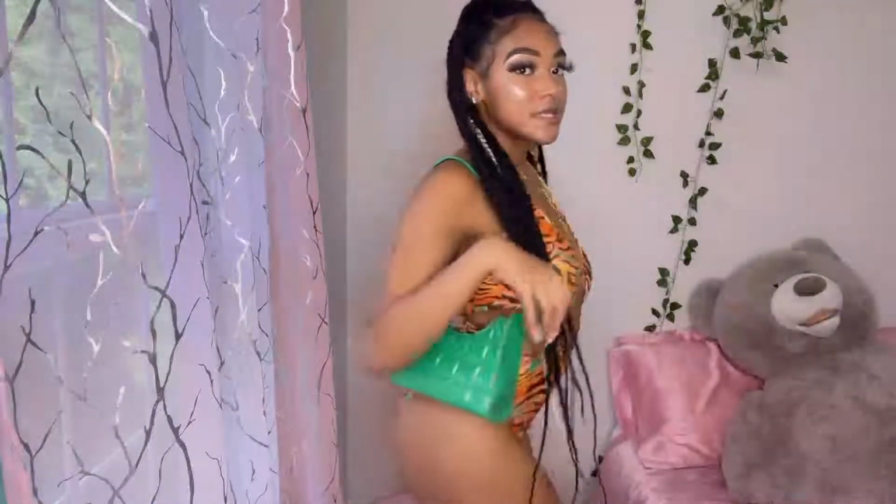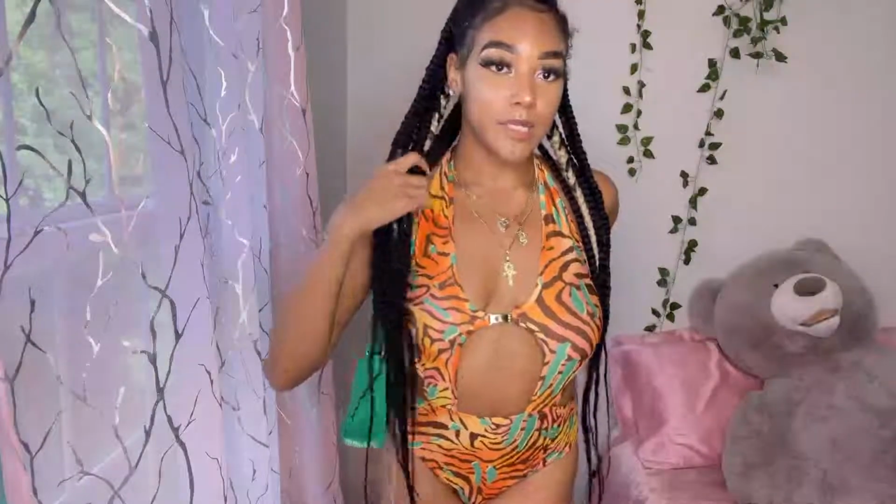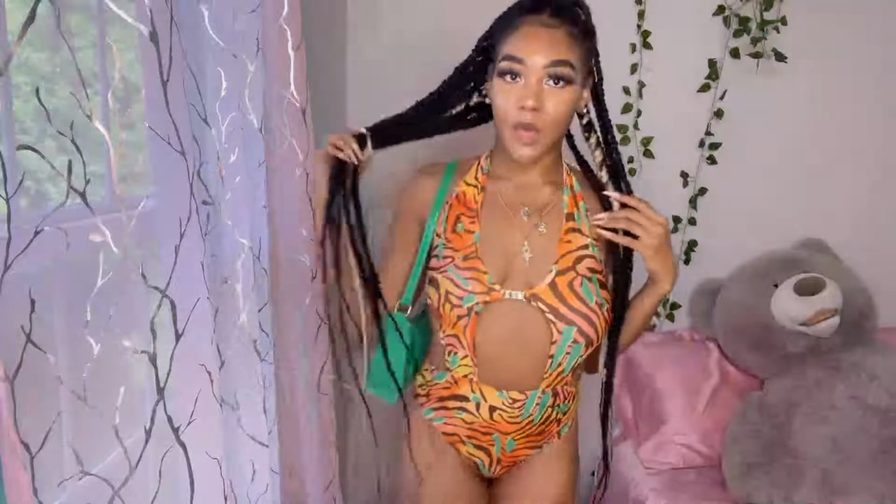Okay y'all, now this next one, I'm gonna be honest, is a bodysuit, but I like it as a swimsuit, so it's gonna be a swimsuit today, okay? But yeah, it's this cute orange zebra print thing with this green detailing in it. I love this little metal clasp right here and how it's open. This is it from the side. And I paired it with the green purse again just to bring out the green that was right here.